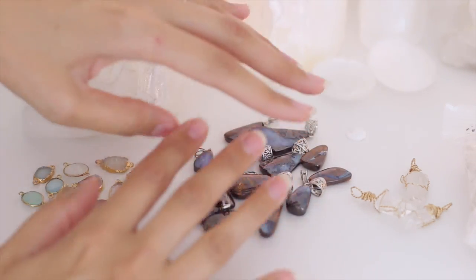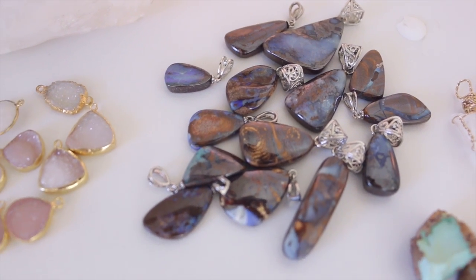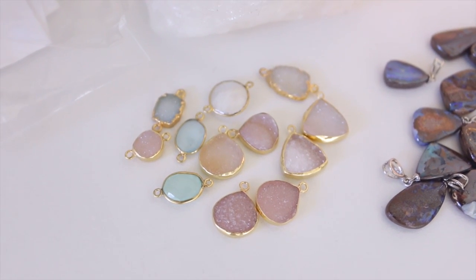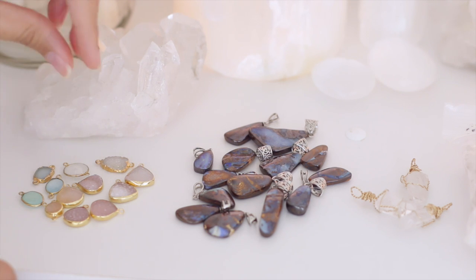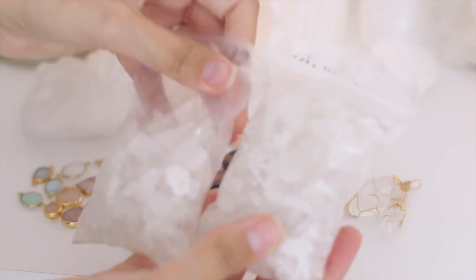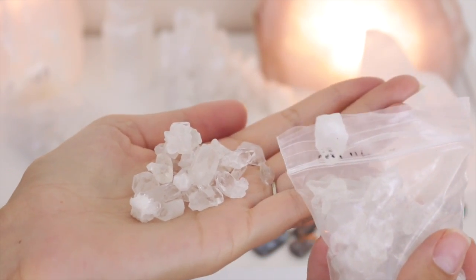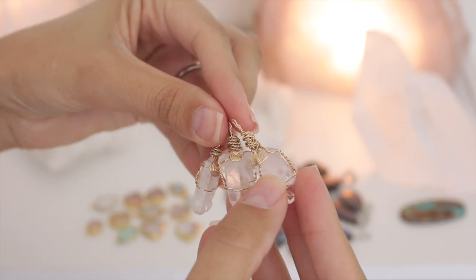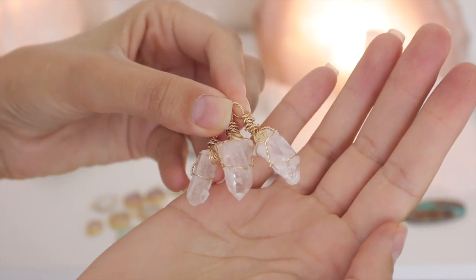So these are all jewelry supplies, all going onto necklaces or into some sort of design. And then same with these here, all of these Druzys, so we just have a different selection of Druzys there, some aquamarine, blue chalcedony, moonstone, rose quartz Druzy. I got 2 bags of these Arkansas crystals, which are really fun for wire wrapping, turning into pendants. You could do long necklaces with them. They're just really pretty and fun to work with. And here's just a few of those pieces that are already wire wrapped and ready to go on a necklace.